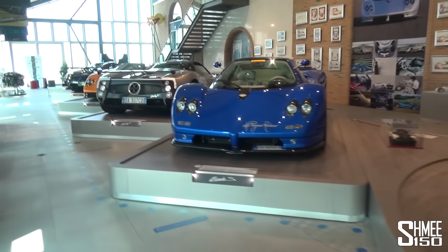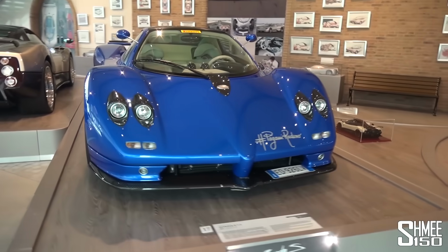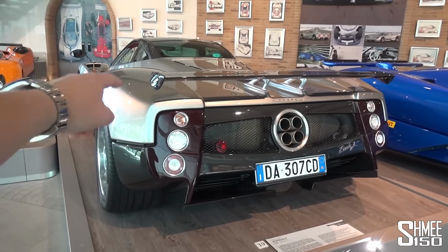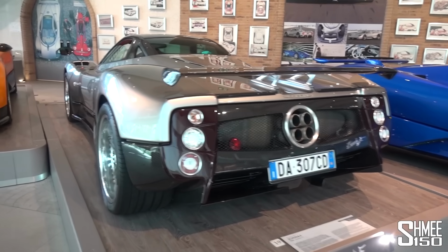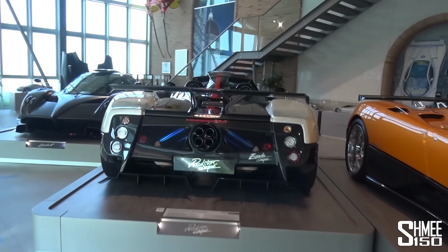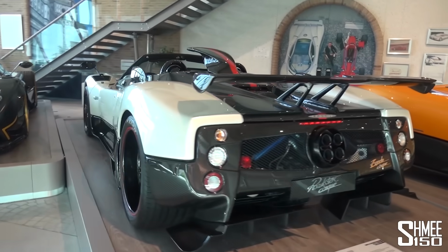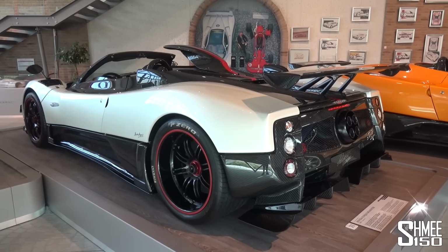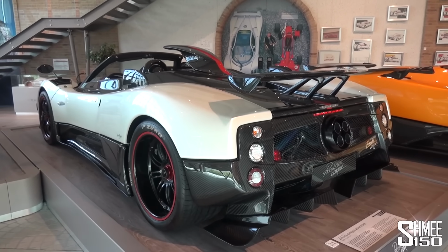If we continue up a few of the different variants, the Zonda S with the 7.3, then you've got the Zonda F limited to just 25. That's the first one of those. The F standing for Fangio. We've also got an F Roadster, then the Zonda Cinque Roadster. This is number 5 out of 5. Cinque, the Italian word literally for 5. They made 5 coupes, 5 roadsters, and this is regarded as one of the very best.